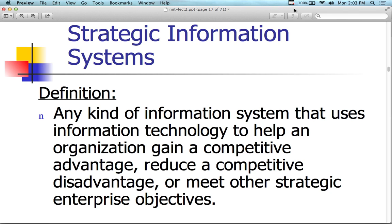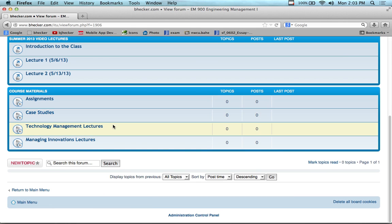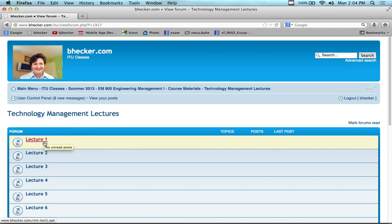Engineering management. All right, so today is the lecture on strategic planning, strategic competitive advantages, and strategic information systems and information technology as related to engineering management. For those of you looking for it, this is actually the second lecture of the technology management section, not the innovations one. It's lecture number 2.